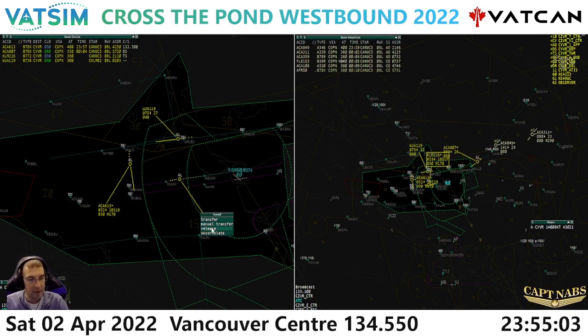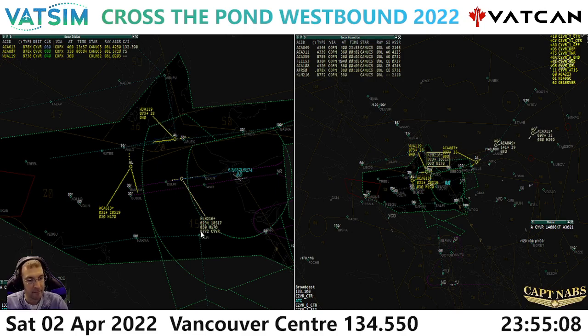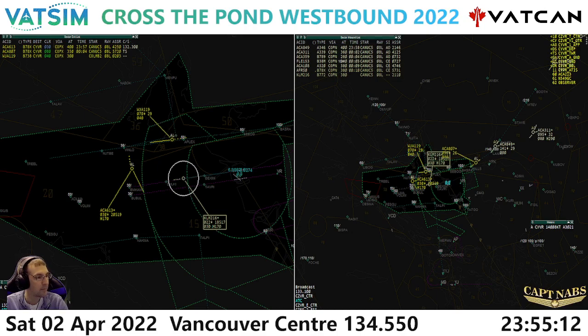KLM 216, cross Bexham at 170 knots. Contact the tower there, 118.7, and have a good day. Cross Bexham at 170 knots. Tower there. We'll see you, KLM 216 heavy.